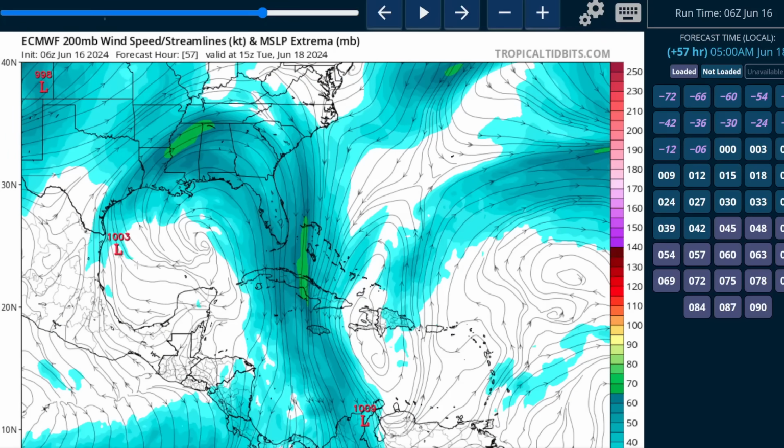Looking at the upper level flow, at the time when the system is dumbbell shaped like this in the lower levels, this northern side is well positioned where most of the upper level divergence is. There's a little bit of an outflow jet streak here out of the southwest, and the air is accelerating out of the Gulf of Mexico in this location. So air is spreading out here, upper level divergence promoting more thunderstorm activity, could amplify the northern side of the circulation.